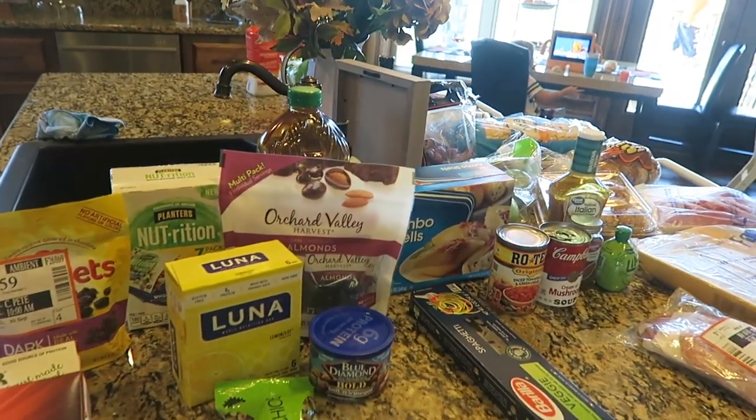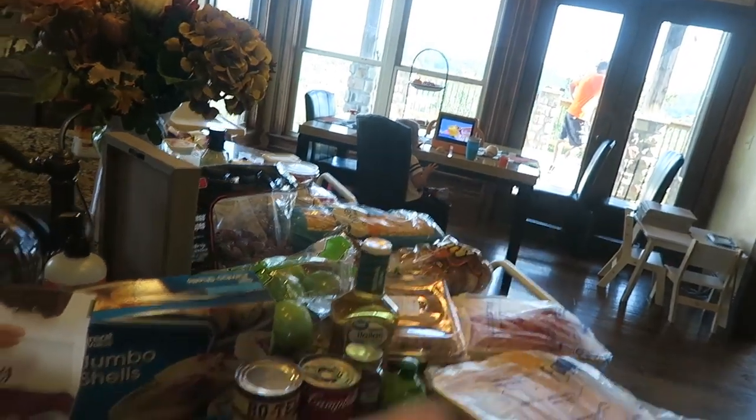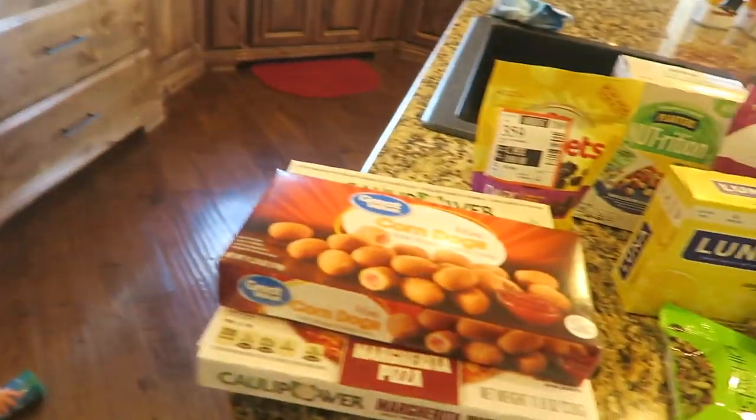Okay, so I just got everything out. I've got Cal watching his TV show. We've also got construction on our deck, so there might be a lot of background noise and a little baby over here, but we'll get through it.